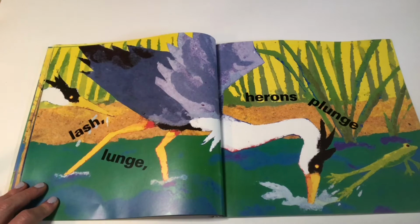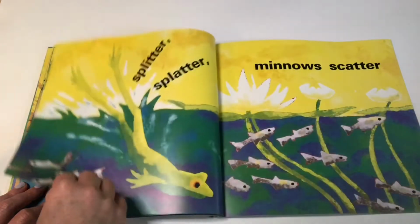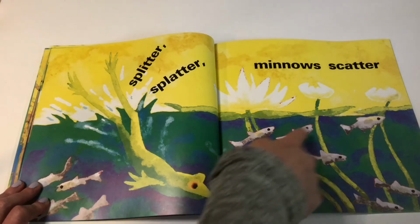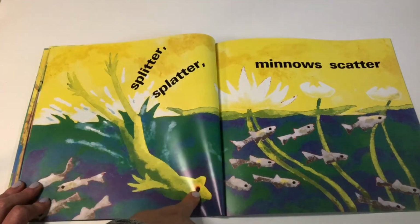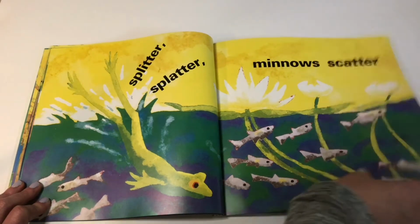Lash, lunge, herons plunge. These are big, beautiful birds. Then there's the frog. Splitter, splatter, minnows scatter. I wonder why they're scattering. These are the minnows. Can anyone think why they might be going this way? Who jumped in? The frog. They're trying to get away from him, I think.